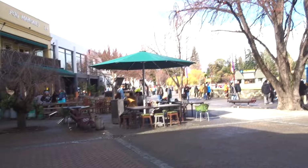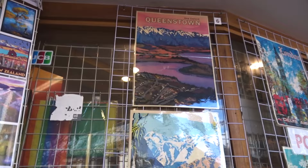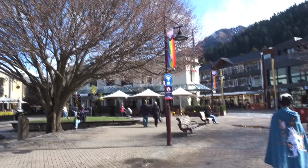Queenstown had everything you could want, from huge supermarkets to small little knick-knack tourist shops. The city itself felt very pedestrian friendly, loads of hiking shops, and on this day in particular, there was some kind of festival going on.